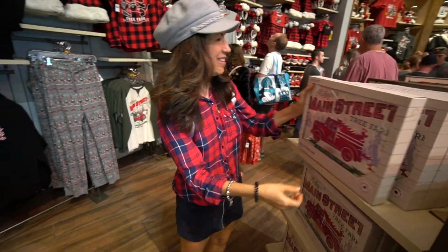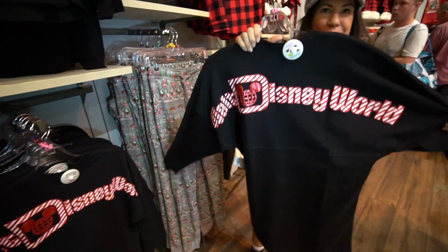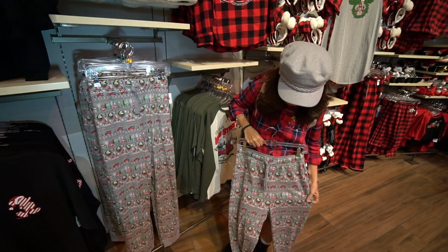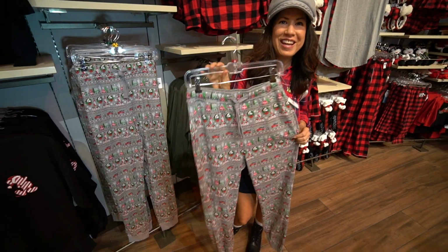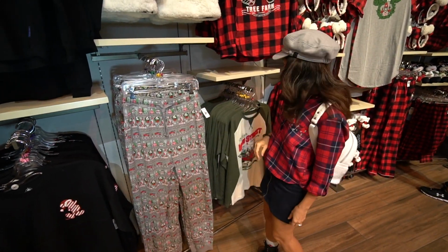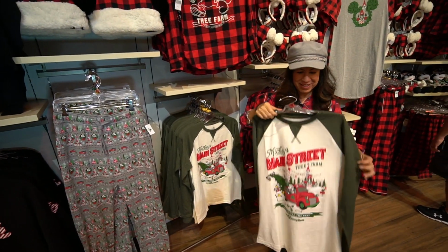That's cute. More clothes. You got jerseys. Look at that. How pretty the back. It's adorable. Actually, we need to get these for our stay. Our Christmas stay at one of the Disney resorts. Oh, this is nice for you, love. These are nice for guys, too.